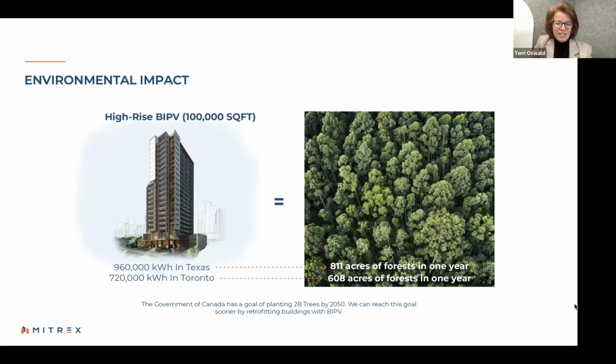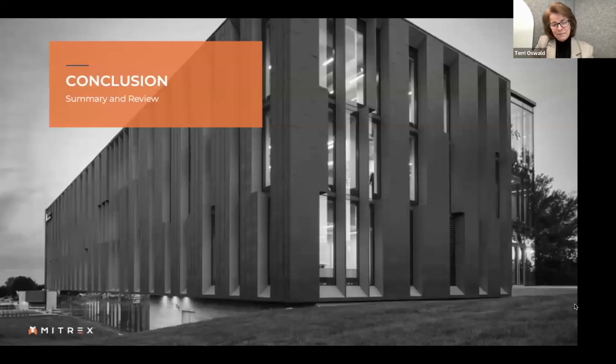A building can integrate 100,000 square feet of active cladding and generate 960,000 kilowatts of power in Texas. That same building will do 720,000 kilowatts in Toronto. Or the equivalent of that, it's simple, find a shovel and find a lot of spare time, because that's how long it's going to take you to reach anywhere near that. So reaching sustainability goals would happen a lot faster if this technology was integrated into buildings.